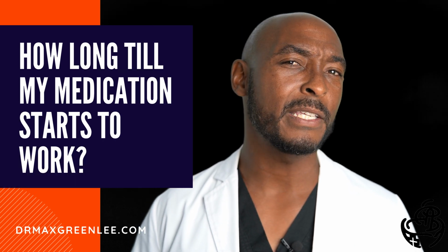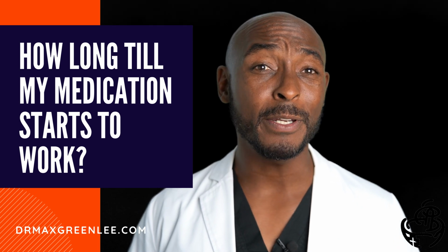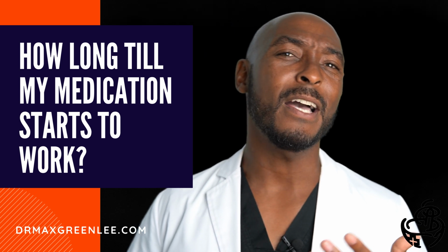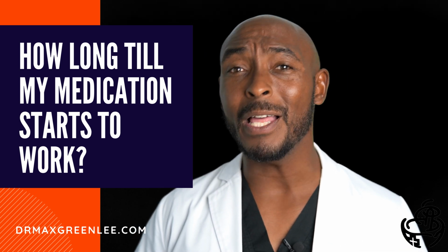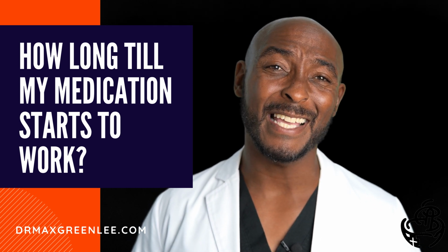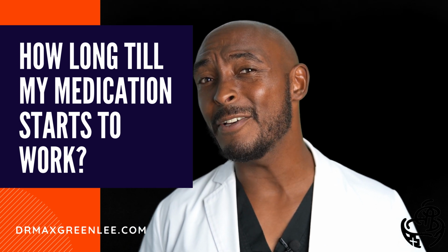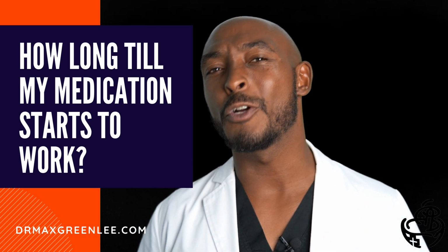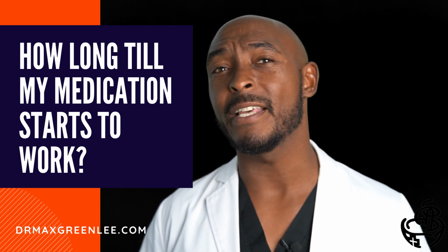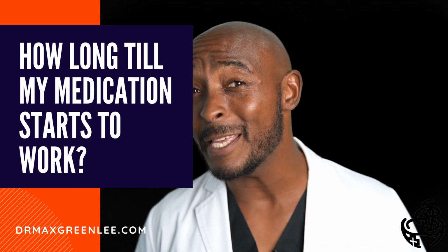How long till my medication starts to work? Whether you get doxycycline administered in the hospital, in your IV, or you take the medication by mouth, the concentration of doxycycline in your blood ends up being about the same. After taking doxycycline, it usually takes about 3 hours to have a high enough dose in your system to start crippling the bacteria that your body's fighting. However, most people taking doxycycline will need about 2 days before they first start feeling better.